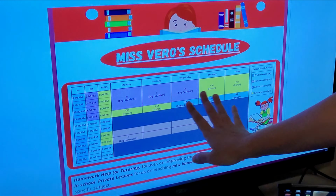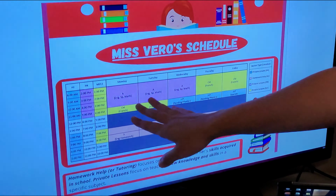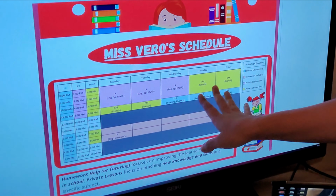Then these are the different students that I have. I got one in Puerto Rico. Hopefully next month I'll have some in Minneapolis. And then this is my homework help block where I only have one student so far. But with this schedule, people can see, well, she's got some more slots open and they can just sign up if they want to.